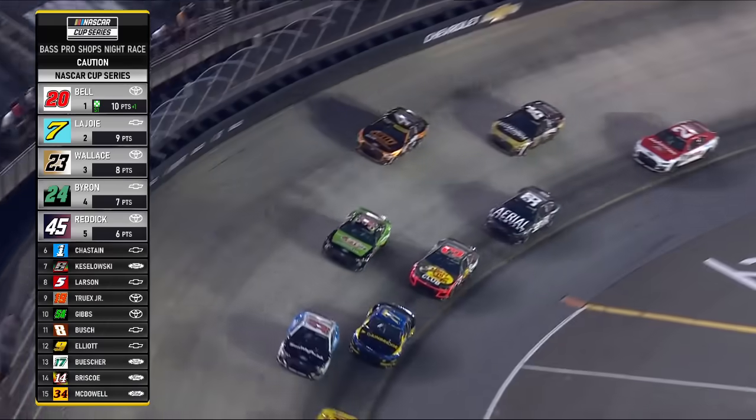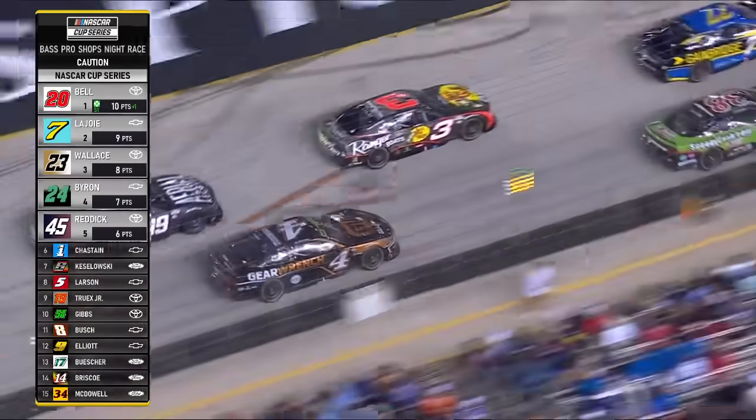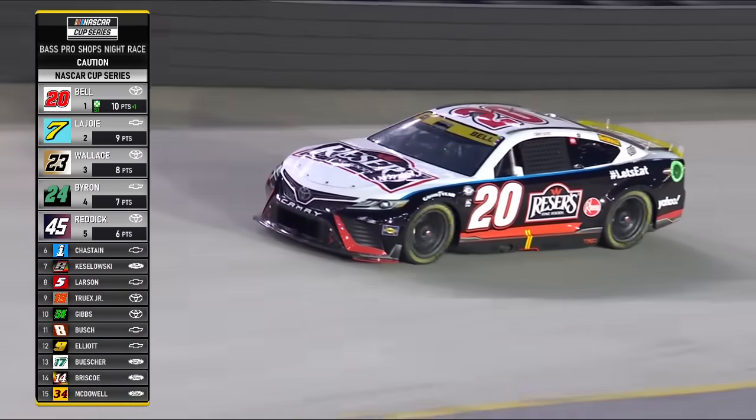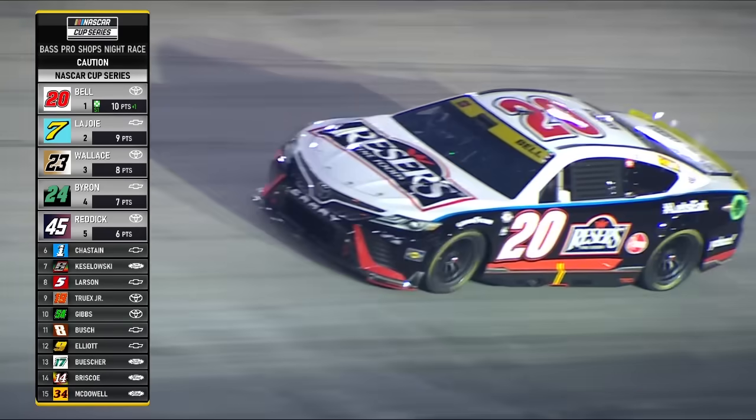LaJoie, 2nd in stage 1. Bubba Wallace, William Byron, Tyler Reddick, Chastain, Keselowski, Martin Truex Jr. finishing in 8th in stage 1. Huge for that team, getting stage points as they were below the cut line.